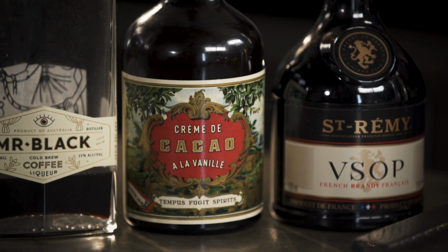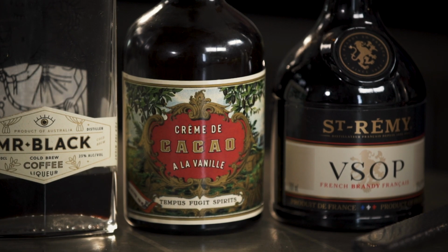According to the story, the original Alexander would have been made with white crème de cacao to preserve the snow whiteness of the cocktail, but dark's often substituted in these days. Most bars wouldn't have more than one anyway. There are some good and really not overly sweet ones on the market, like this Tempest Fugit. It's incredible with lots of really toasty cacao and buttery notes, but most major liqueur brands will have their own.